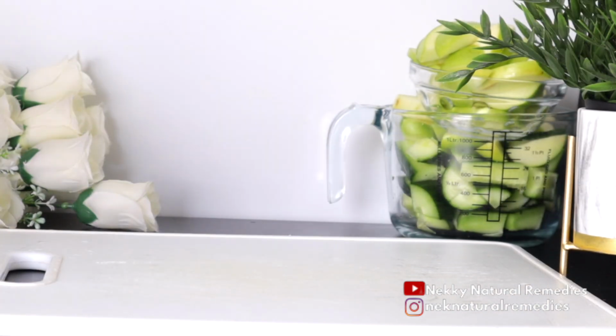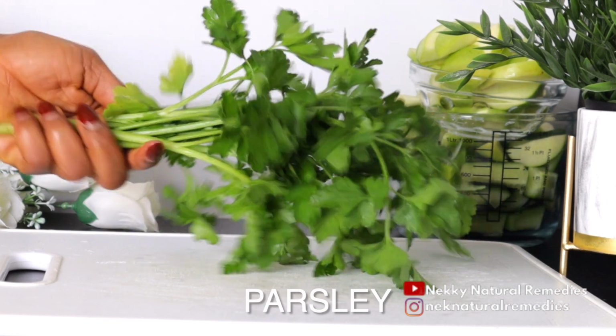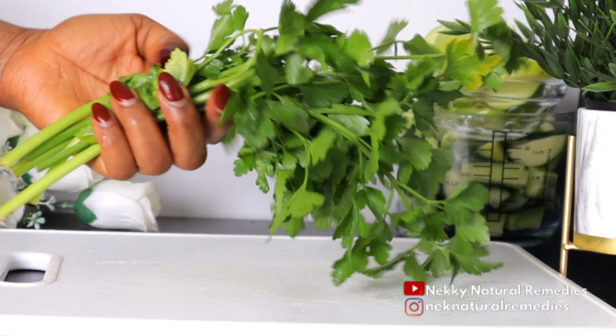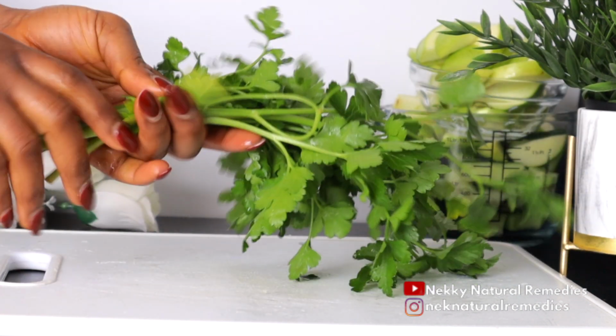What we need in here will be parsley. And for the parsley, I'm going to be making use of one huge handful of parsley. If you don't have parsley, you can use coriander. Any one you have is very okay and very good for this recipe.